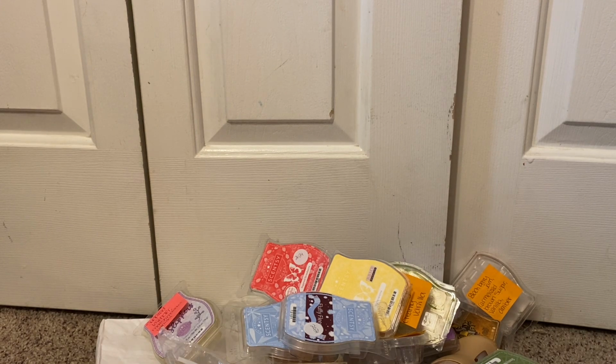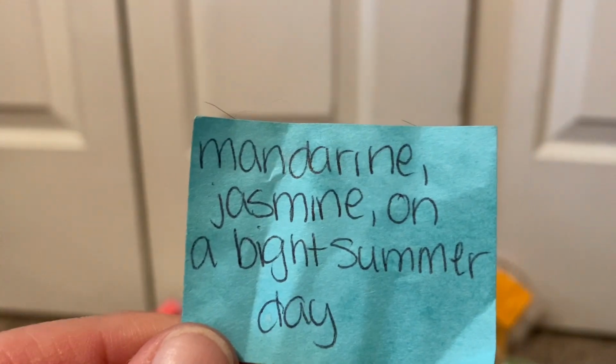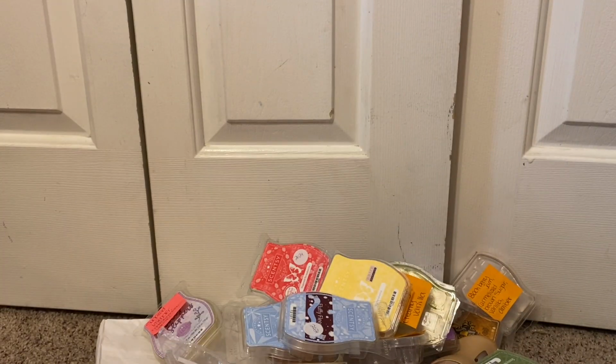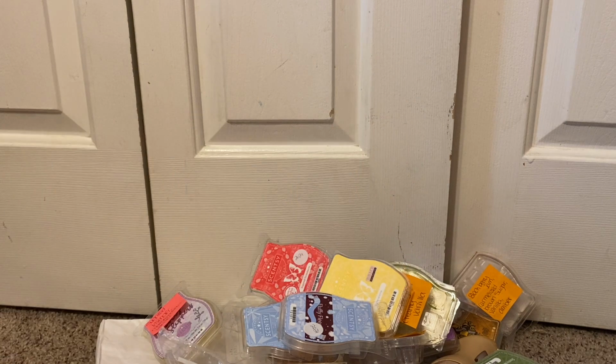I have some scent notes that fell off of them because they probably got greasy. The one for Tiger Lily was Mandarin Jasmine on a Bright Summer Day. And the one for My Wish was Earthy Fig, Sweet Violet, and Playful Marshmallow. So those ones are really nice.